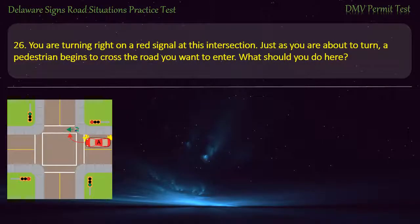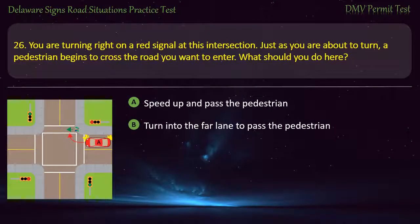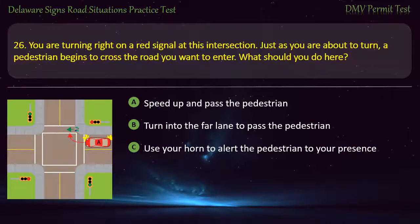Question 26. You are turning right on a red signal at this intersection. Just as you are about to turn, a pedestrian begins to cross the road you want to enter. What should you do here? Speed up and pass the pedestrian. Turn into the far lane to pass the pedestrian. Use your horn to alert the pedestrian to your presence. Stop and let the pedestrian cross. Answer. Stop and let the pedestrian cross.